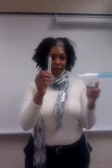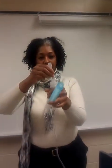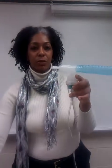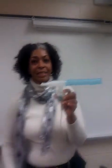Medications generally come in a vial like this. The top is taken off of the vial and placed into the nebulizer cup. The nebulizer is then turned on. You should see steam coming out of both ends, and the patient will inhale in and out slowly and deeply until all of the medication is gone. This generally takes about 10 minutes.